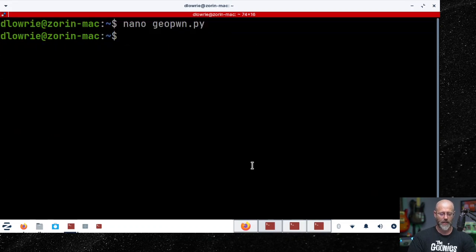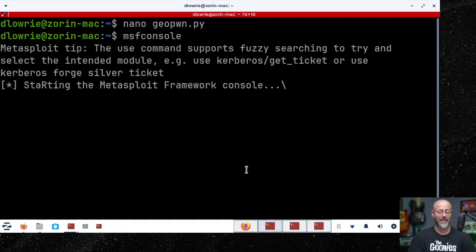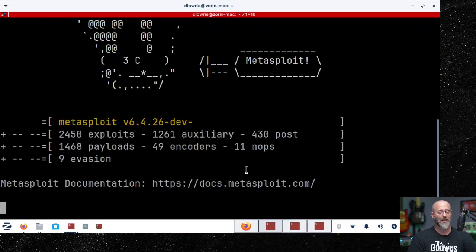Control X. Let's fire up MSF, or the MSF console, right? MSF console, because we need that. Starting the Metasploit framework. Man, I get the cart and the horse confused a lot lately.